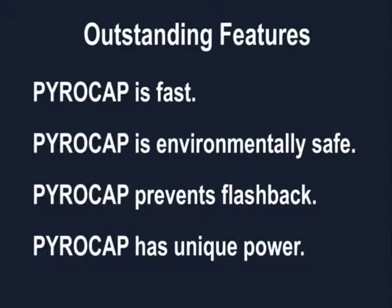Pyrocap, when professionals use it as a suppressant of Class B fires, prevents flashback, thereby increasing the efficiency of firefighting and reducing the quantity of water and chemicals needed to extinguish a fire. Firefighters armed with Pyrocap have unmatched power in controlling fires in substances such as magnesium, and unique ability to extinguish fires in solid rocket propellant, a challenge that overwhelms any other fire suppressant product.